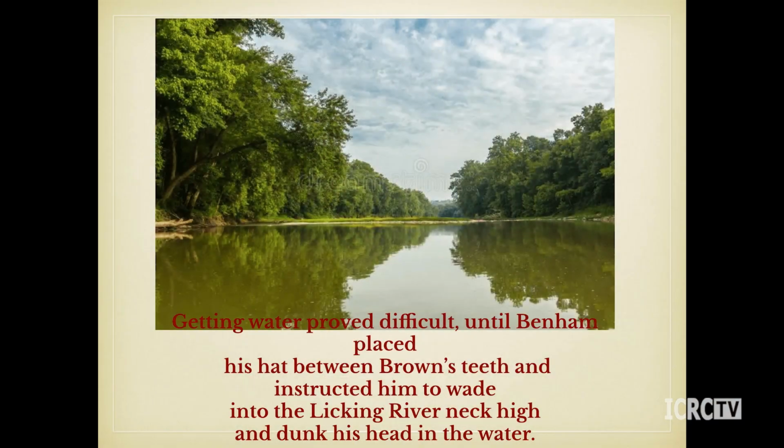One of the toughest things was finding out how to get water. So Benham still had his hat. He put it in Brown's mouth, holding the brim together. Brown went into the Licking River, up about neck high, and then just dunked his body down and came up with water in the hat. And that's how they got their water.